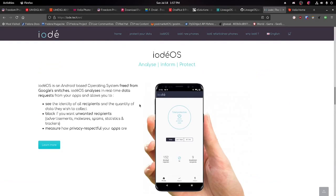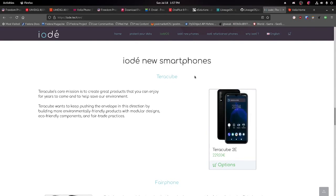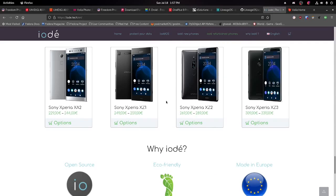And this uses a more Android-like layout, so regular stock Android instead of an iOS-like layout, as well as having the ability to track what apps are trying to collect your data and everything, and it blocks a lot of the data requests. And yeah, YodeOS is very clean, very fast. I like it a lot, and I have a full review of it on the top right that goes into all of its details.